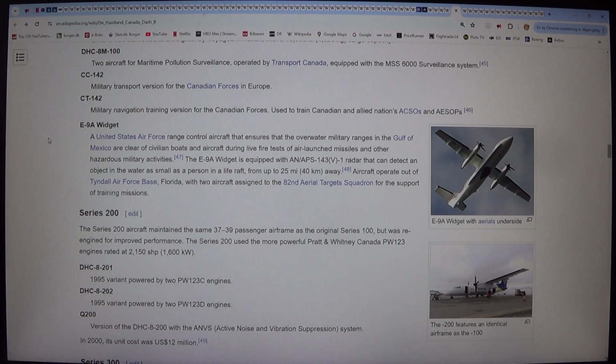E-9A Widget: a United States Air Force range control aircraft that ensures that the overwater military ranges in the Gulf of Mexico are clear of civilian boats and aircraft during live fire tests of air-launched missiles and other hazardous military activities. The E-9A is equipped with an APS-143V1 radar that can detect an object in the water as small as a person in a life raft, from up to 25 mi, 40 kilometers, away. Aircraft operate out of Tyndall Air Force Base, Florida, with 2 aircraft assigned to the 82nd Aerial Targets Squadron for the support of training missions.